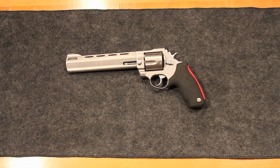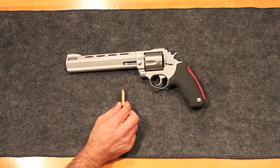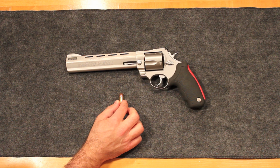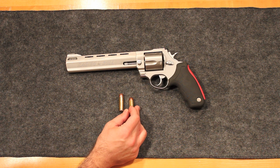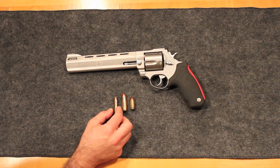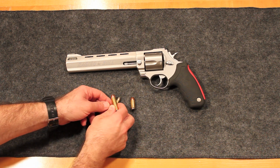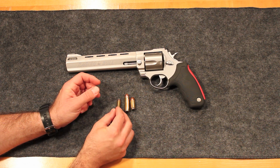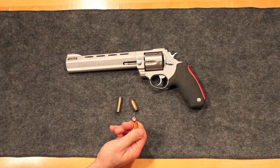And just to show you, this right here is the 454 Casull round. This one here is a Hornady Custom, 240 grain. And just to give you a point of reference, this here is the 45 ACP, and this here is the 357 Magnum. So a little bit longer than the 357. It's a very, very powerful round.